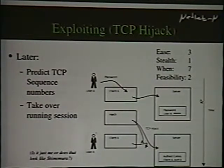The classic TCP hijack, that's quite similar. It's been used successfully in the past. Kevin Mitnick, of course, deployed it against Shimomura. Quite a, you know, classic attack. It's not so straightforward these days. People have decent random number generators on their TCP sequences. And it's not so stealthy. You know, you're going to bust the connection. Someone's going to notice unless they're not at their desk.